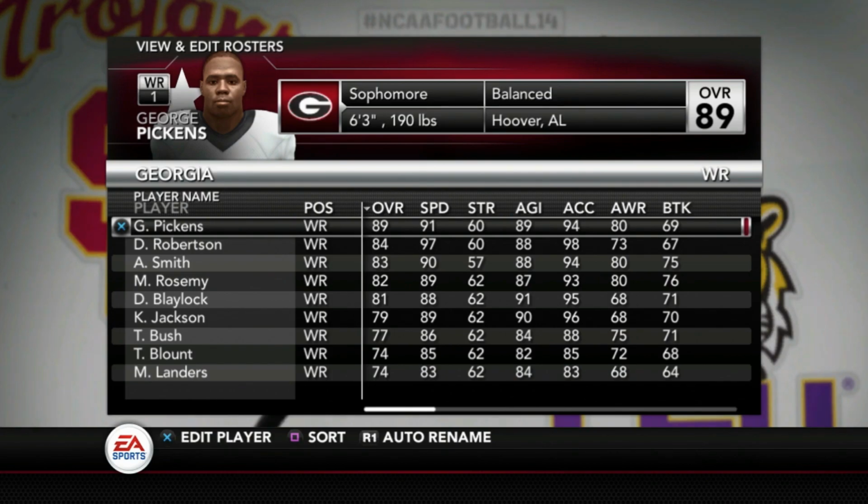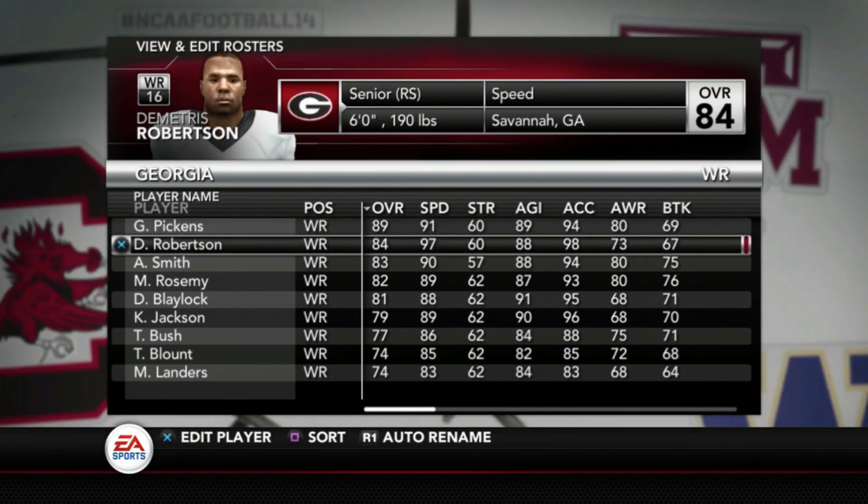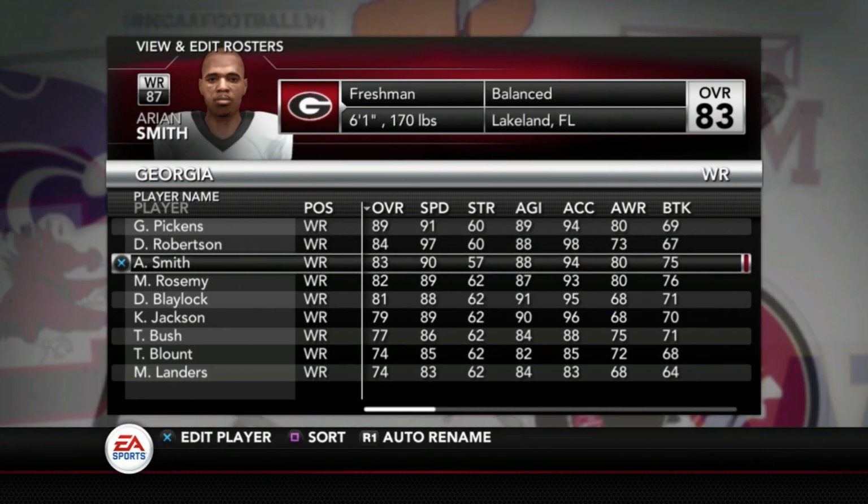Wide receivers, again, Pickens an 89, very talented player. Demetrius Robertson hasn't really made a huge impact for Georgia. He's got a lot of speed. I think he's got some skill sets that they should be using, and we'll see if he does more this year. But he is an 84 overall, mostly because of his speed.